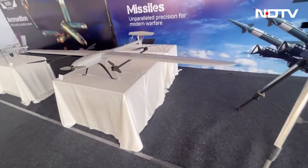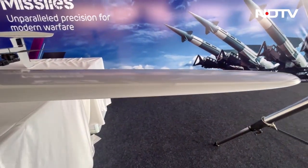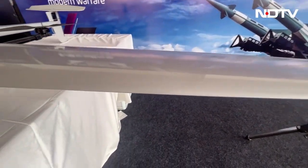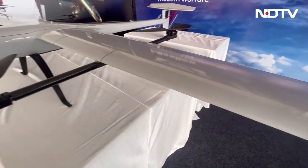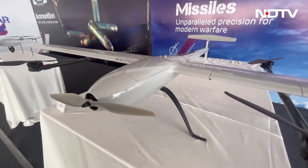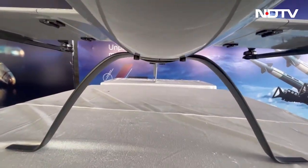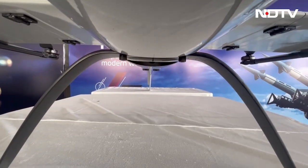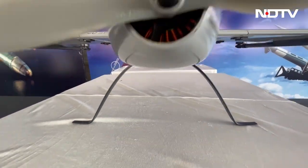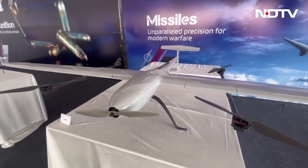SnapX. For certain operations, you need a takeoff which doesn't take much space, but you also need the speed and stability of a fixed wing. So this is a vertical takeoff and horizontal glide UAV. It has around 2 hours of endurance and a range of more than 15 to 20 kilometers. It is being used for high altitude operations, like at 5,500 meters.